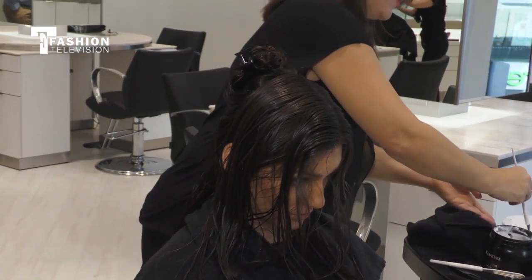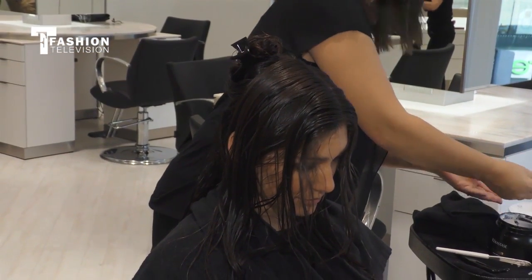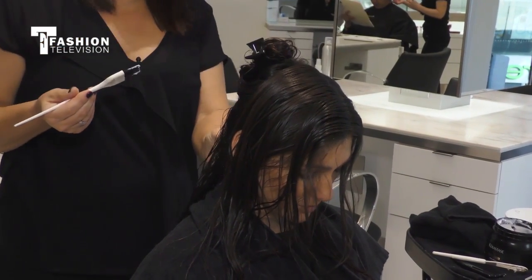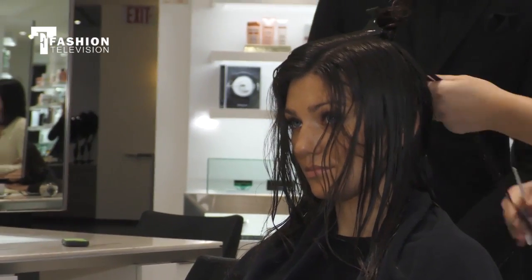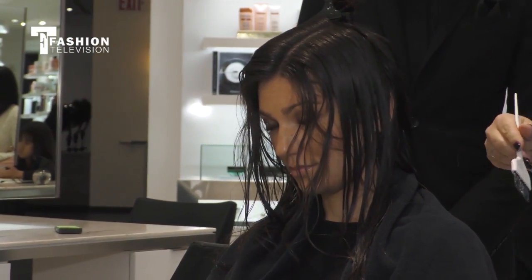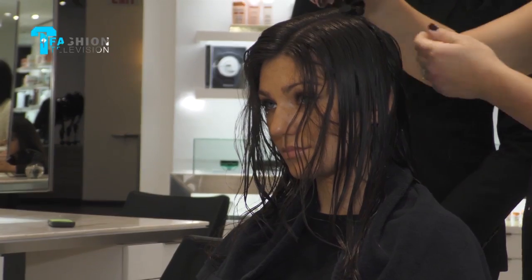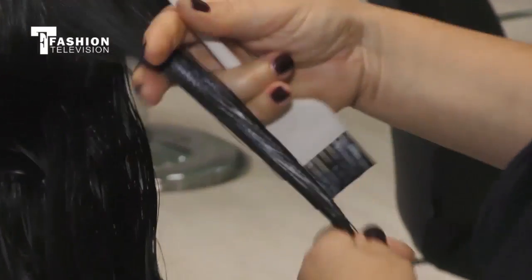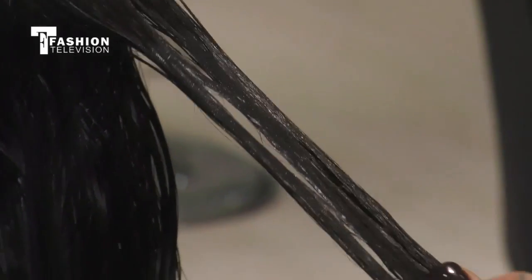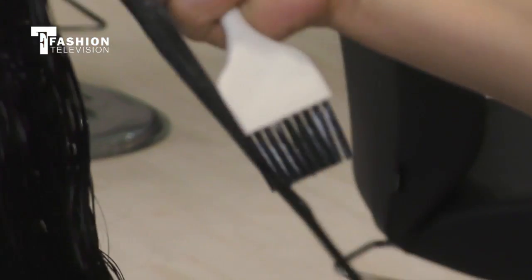So I noticed that you're doing this rather further down the hair as opposed to the scalp. Well, with Shay, she really doesn't have any scalp problems. Yeah. We're really focusing on the hair. With some clients, you really do want to stay away from the scalp if they have an oily scalp. You don't really want to put conditioners on the scalp. So it's really meant for the hair.